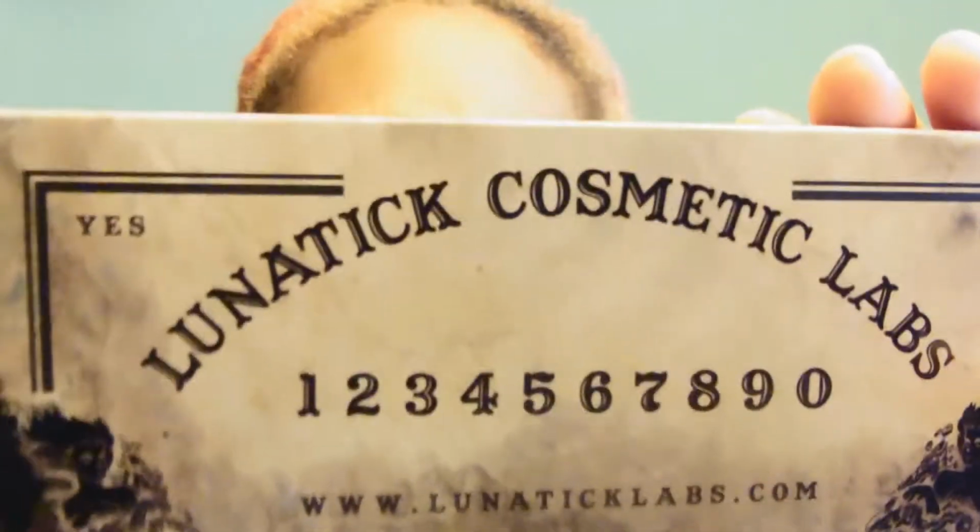I think I'm going to do a different video with the Belle Jordan collaboration one, but I do want to use my new Lunatick Cosmetic Labs. I've been wanting to try this brand for ages. I watched Biohazardous Beauty rave about this back in the day, and it looks like a Ouija board basically, slightly unsettling, and it's got 5 shades. It's got Brains, Gangrene, Red Rum Red, Amber Zombie and Ditch, and The End Is Near.